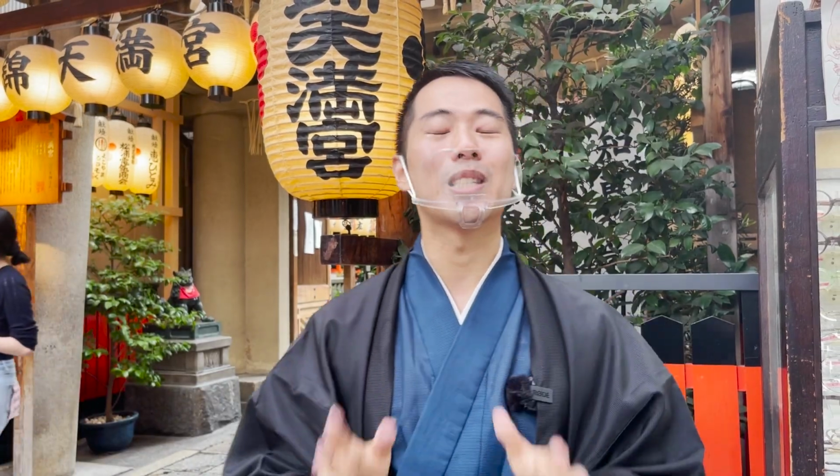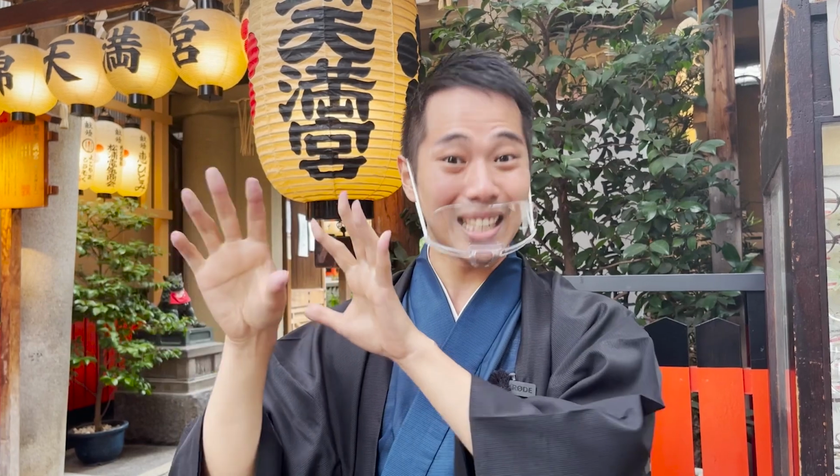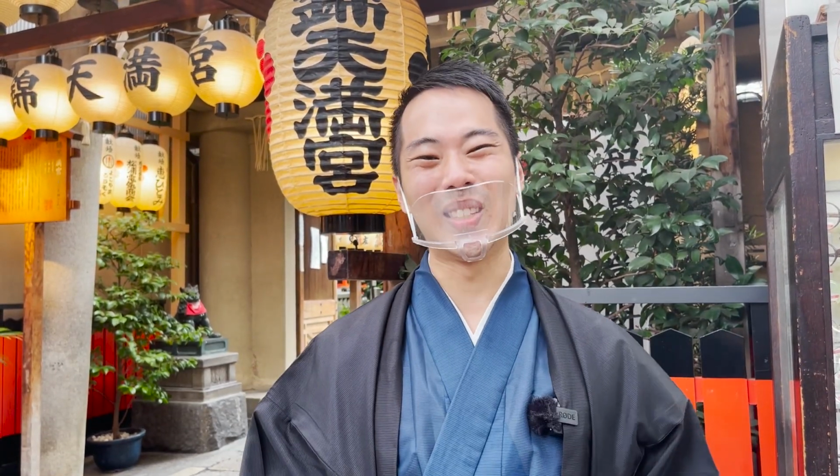But today, we got special permission to actually walk through Nishiki Ichiba, and we're going to be visiting the shops there, buying their food and seeing how much it's going to be costing. So it'll be nice information for you before you actually come to Nishiki Ichiba.